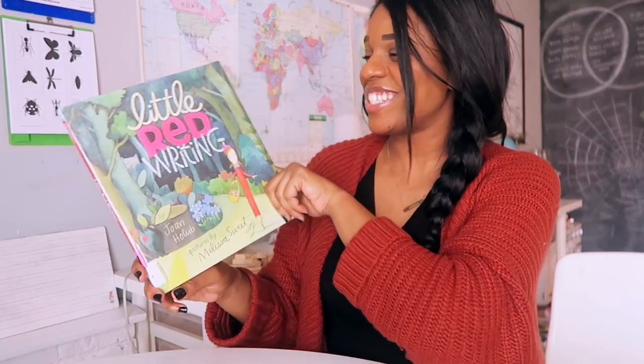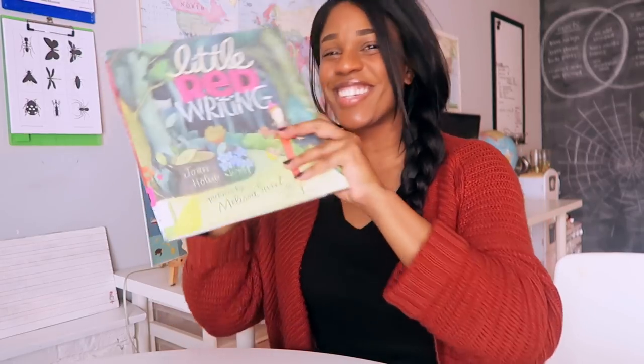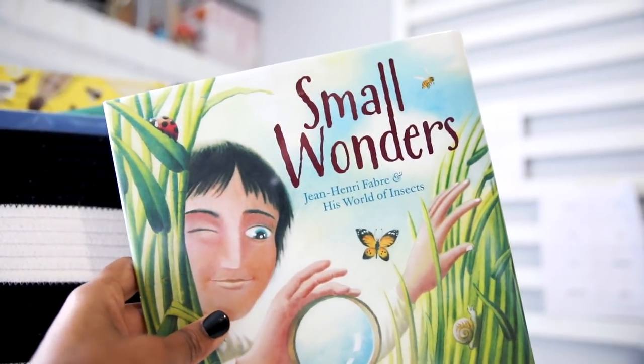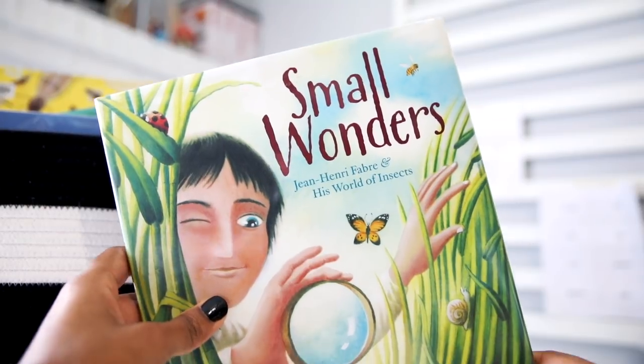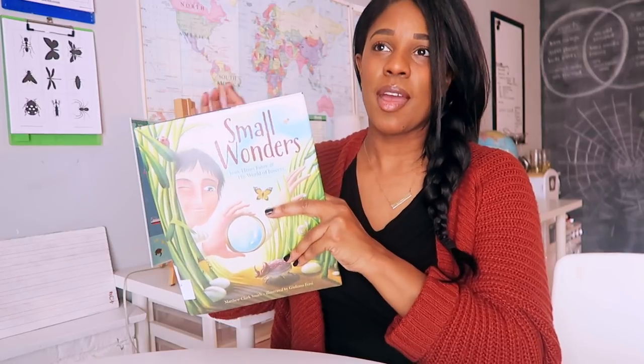You have to read it. It's Little Red Writing. It's so cute, you guys. It's so cute. The next one is another book that was on the recommended list inside of my Good and the Beautiful Science Arthropods unit packet.